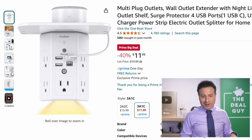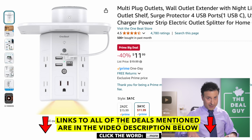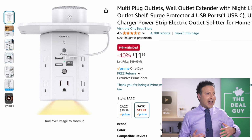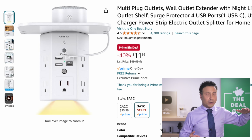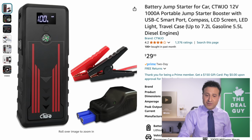This multi-plug outlet system is something that we have in our house, $12. You not only get the multiple 3-prong AC ports and multiple USB-A and USB-C, say that 5 times fast. You get a concoction of USB ports, but you get that ledge. So if you have a plug outlet, but you don't necessarily have a nightstand to put your phone on, or if you're trying to charge in the kitchen and there's not that ledge to rest your device, this is sort of that all-in-one solution, and I happen to love that price.